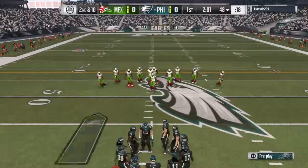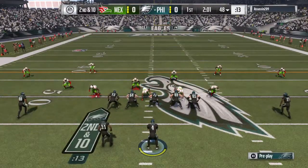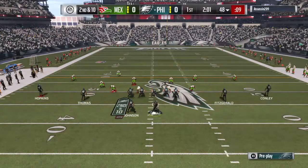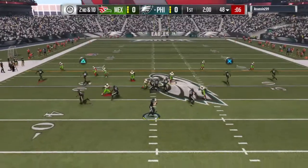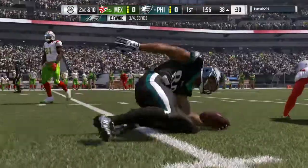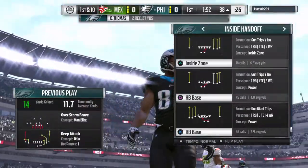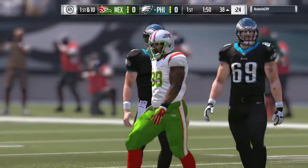10 yards still left on second down. They'll look to throw again. Over the middle, it's Thomas. And he's brought down. A really nice pickup of 14 yards, and it moves the sticks. And he's already got 2 catches on the opening drive.